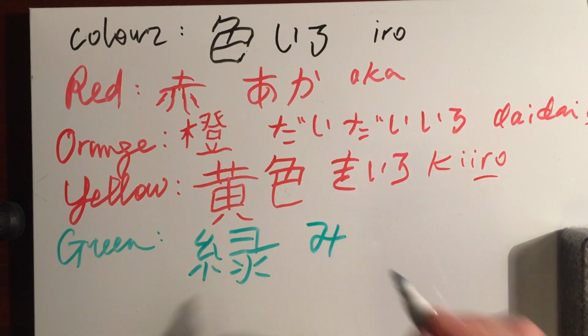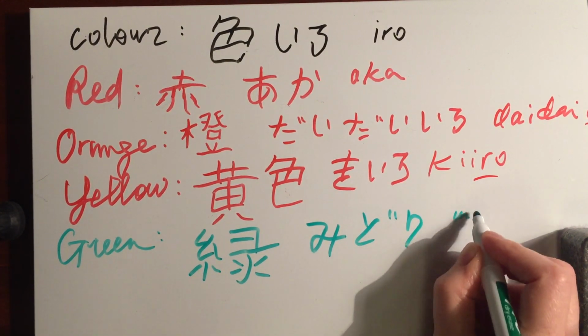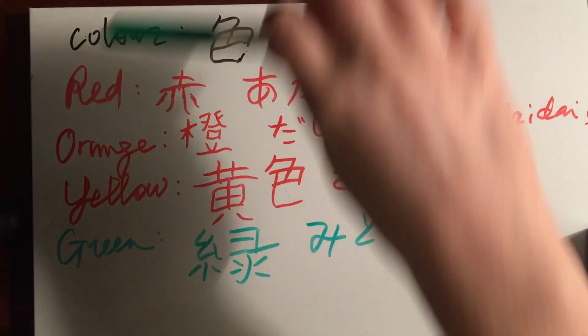So, mi, do, and then ri. Midori. And you can say midori iro and add iro at the end. Okay. Lovely. Now let's do blue.